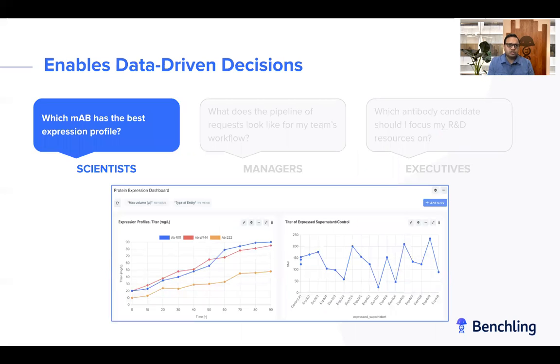A modern digital solution should enable its users to make data-driven decisions. Different members of an organization have different questions that they need to answer and have varying decision support needs. For a scientist, this means providing ready insights across their experiments so that they can design, execute, interpret, and optimize their studies more efficiently without tedious data aggregation and data cleanup. For example, a scientist can compare the expression profile of multiple cell lines and antibodies across programs and studies by querying a central database where the data is already standardized during data capture.